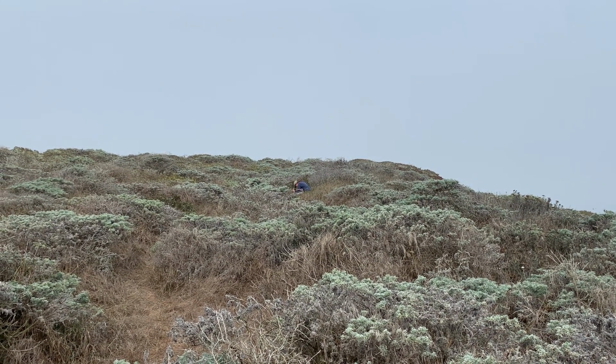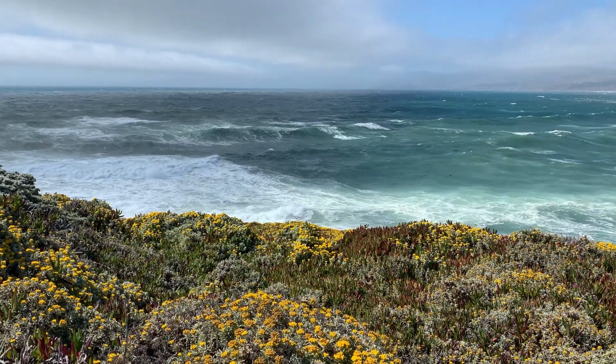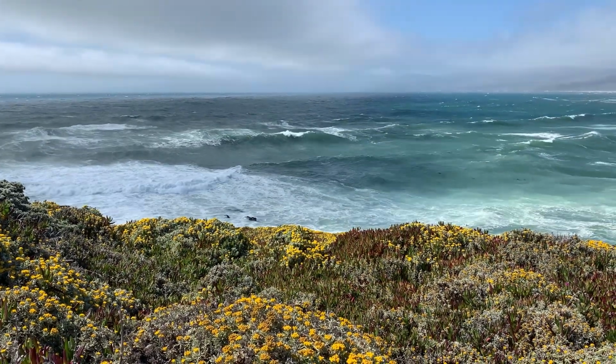My name is Tracie, and I am an ecologist studying burying beetles and ephemeral resource patches. I do most of my fieldwork where these beetles are common, specifically out along the California coast at the Bodega Marine Reserve.